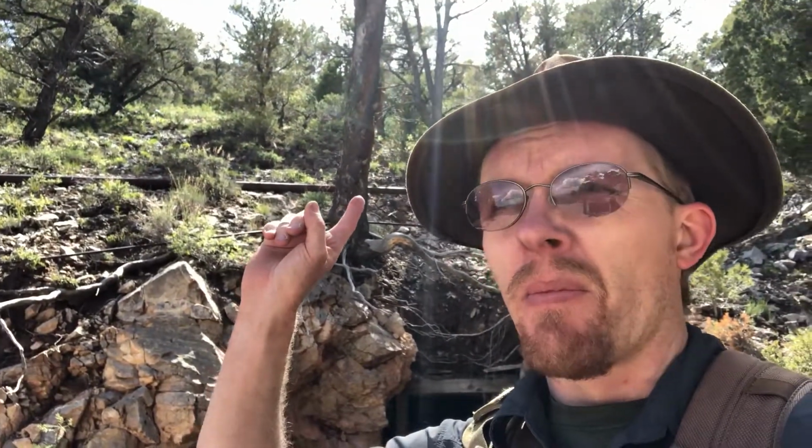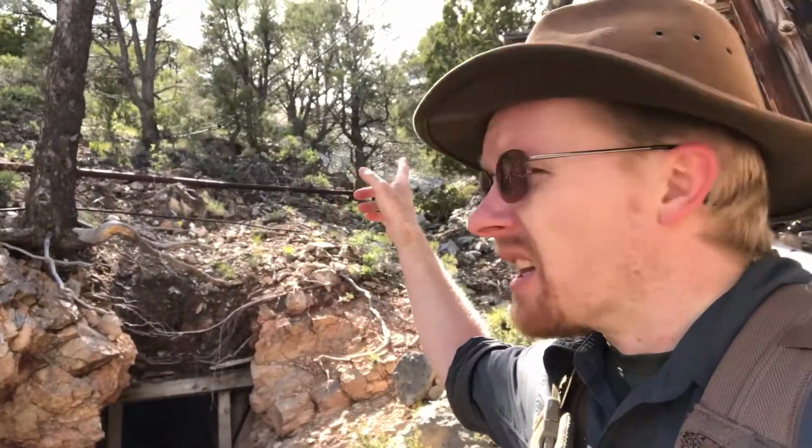I'm trying to find a back way to that mine that I'm gonna rappel into. Right back here, on the other side of this mountain, is the mine. But I see a pile of tailings up there. I've already gone in here, but I'm not sure if I'm gonna find another mine. So if I do, you guys will see this footage. And if I don't, you'll never see this footage. So it won't matter.